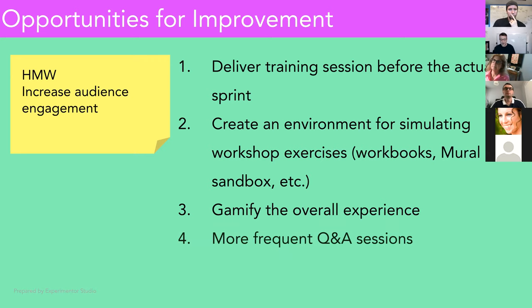Last but not least, probably we need to allocate more time for Q&A sessions. We need to give people a better chance to ask their questions while the workshop is being conducted rather than waiting until the end. Most likely we can tweak the process and the timing so that everyone will have the opportunity to ask questions, and we will have time to actually answer them. So these are a few ideas that I would like to explore in the future for the first opportunity for improvement, increasing the audience engagement.